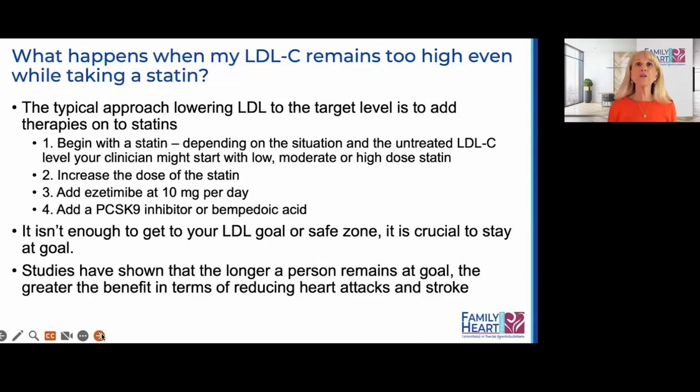If we're starting a child on a statin, and that is recommended for children with heterozygous familial hypercholesterolemia, we begin with a low dose statin. If we're starting someone who's a diabetic that doesn't have other cardiovascular risk factors or just has an elevated LDL, we typically will use a moderate dose statin. If you already have cardiac disease or if you have a genetic cholesterol disorder, you're started on a high dose statin.